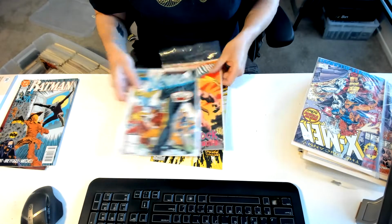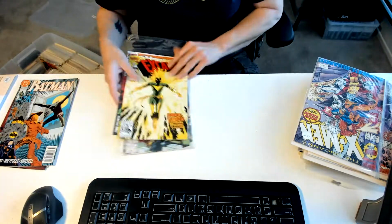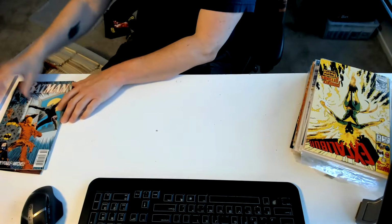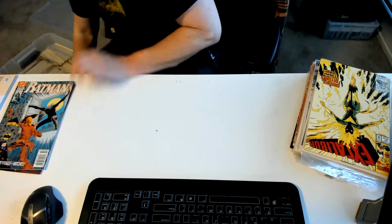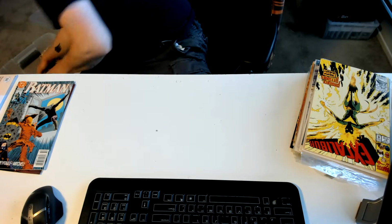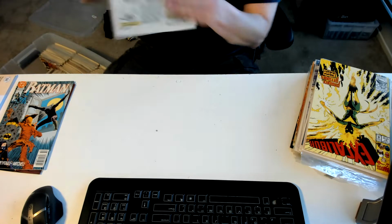Another X-Men. Another Excalibur. Okay, so I guess I'm going to have a lot of X-Men and Excalibur in here, which I thought I'd have some X-Men. Didn't think about Excalibur at all. Remove this box. All right, you know what? I'm going to grab a handful from the other end to see what we got here.